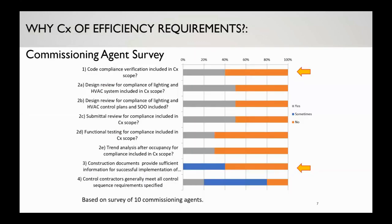Now you might ask, why do we need commissioning of energy efficiency requirements? After all, commissioning is often done on many building types throughout the industry. Well, we had two interesting questions a few years ago. We were looking at commissioning and building controls and how efficient controls got implemented, and we found that talking to 10 different commissioning agencies across the country, that 6 out of 10 of them did not include verification of efficiency requirements in their typical commissioning scope.